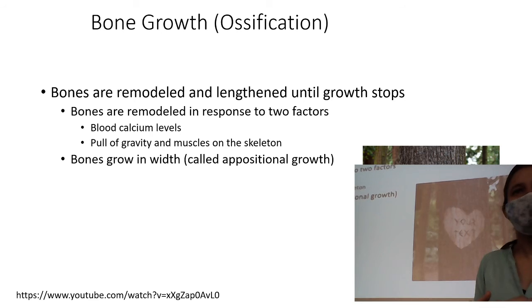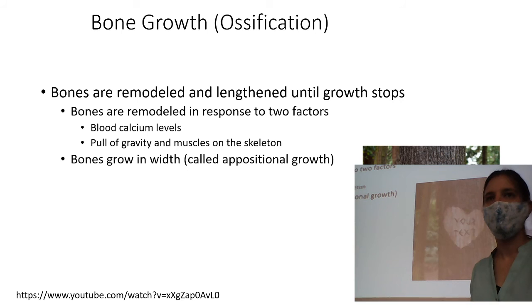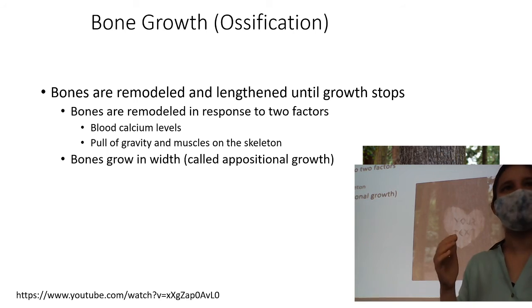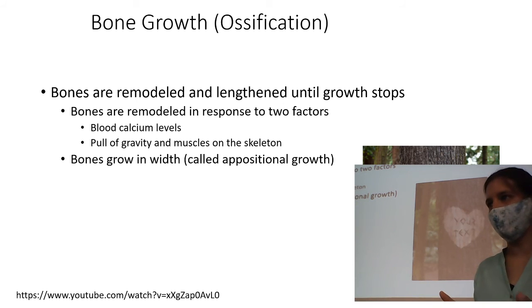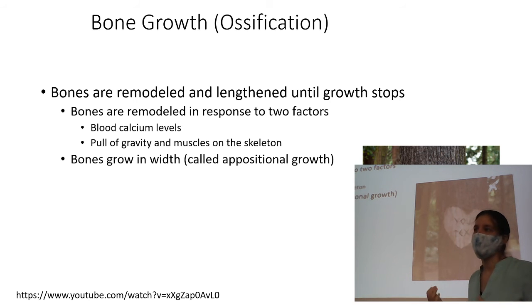Question: if my blood calcium level is high, am I going to build bone or break down bone? I mean, you're doing both all the time, but in general. Better question: if my blood calcium level's low, breaking down bone or building bone? Breaking down, right? Bones are important, but blood calcium is higher on our list of concerns. If you've got plenty of blood calcium, sure, now is a great time to build some bones. So that's going to influence whether you can have appositional growth, whether you can build these bones back up big.